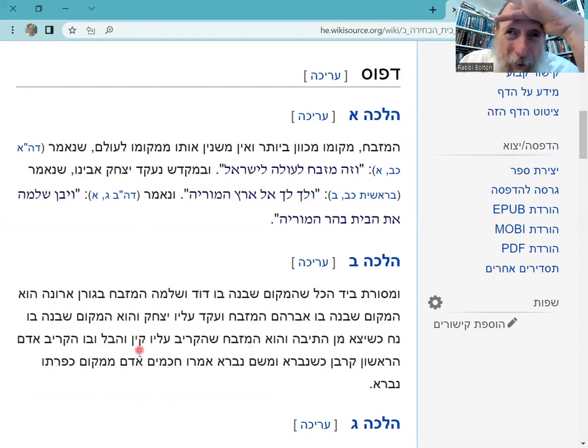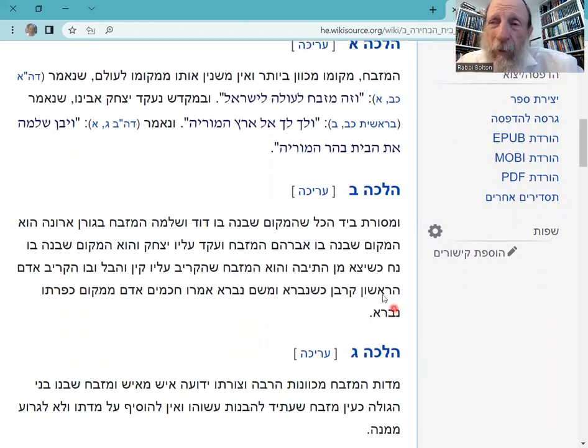Remember, it says that Cain sacrificed the flax, and then Hevel brought his animals and sacrificed them, and Cain got jealous. But even earlier than that, this is the place where the first man sacrificed his offerings when he was created. And even more, it says that from that place where the altar is, that's where Adam was created from. Like the rabbis say, the first man was created from the place where his forgiveness comes from.